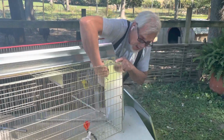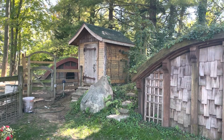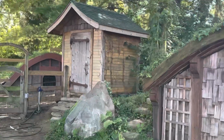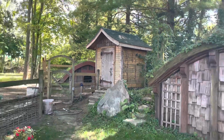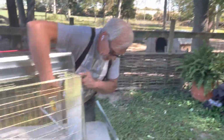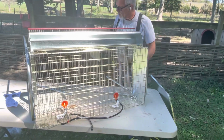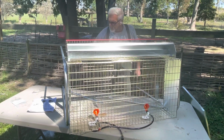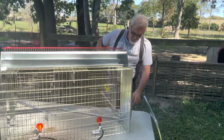It's kind of fun. What's next to the Hobbit house? What's next to the Hobbit house is the smokehouse. And in addition to it being a smokehouse, I also have a refrigerator that I made into a smoker. Haven't used it a whole lot, but when we did use it, it was pretty darn handy.